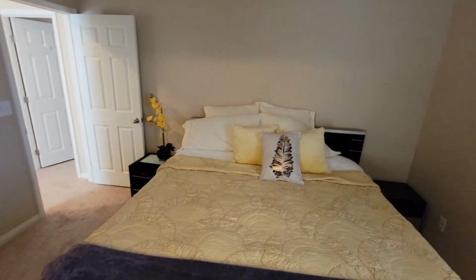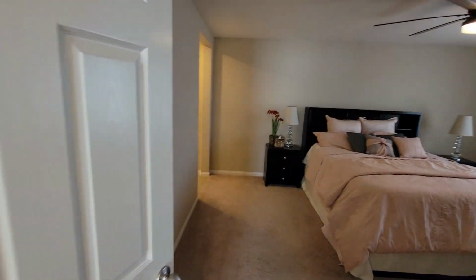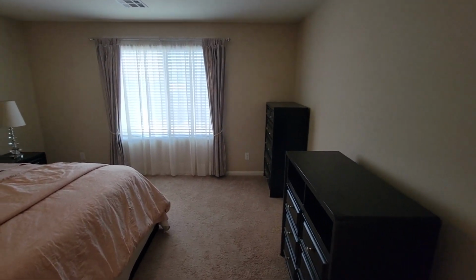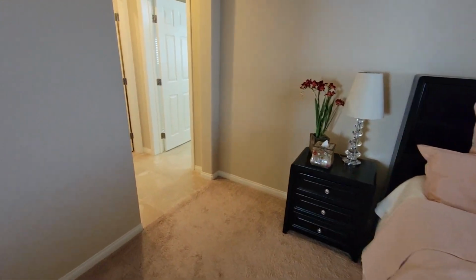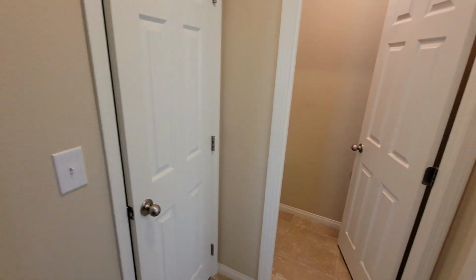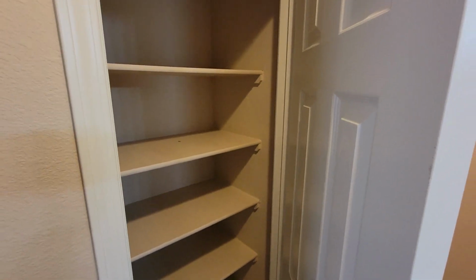And excuse the lighting here if it's a little dim. This is the only one I didn't get figured out. All the rooms have their own remote control to the fan and lighting fixture. But this is our primary bedroom. Good size space here. Got our view to the backyard. And we got our water closet here. Linen closet.